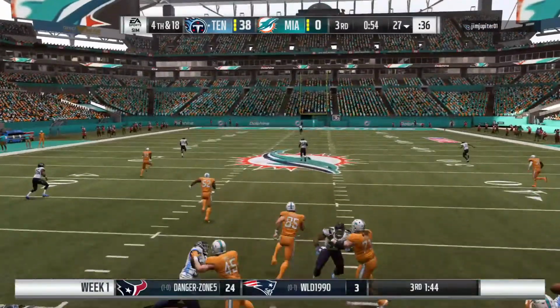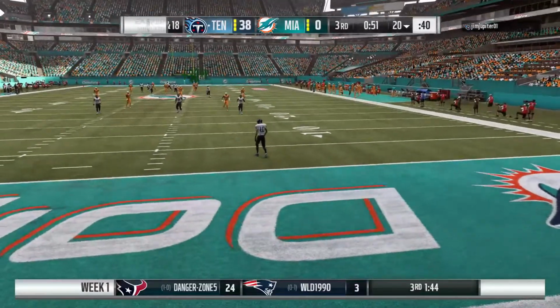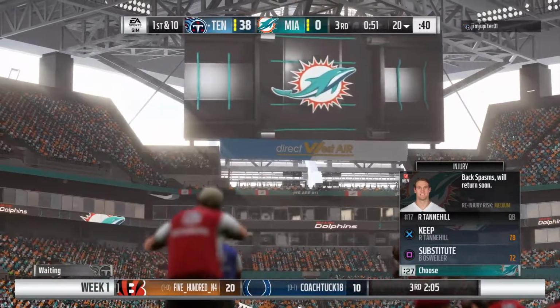And this is away. It's a high kick, and he got all of it. And a bit of a mistake there. This is well into the end zone for a touchback.